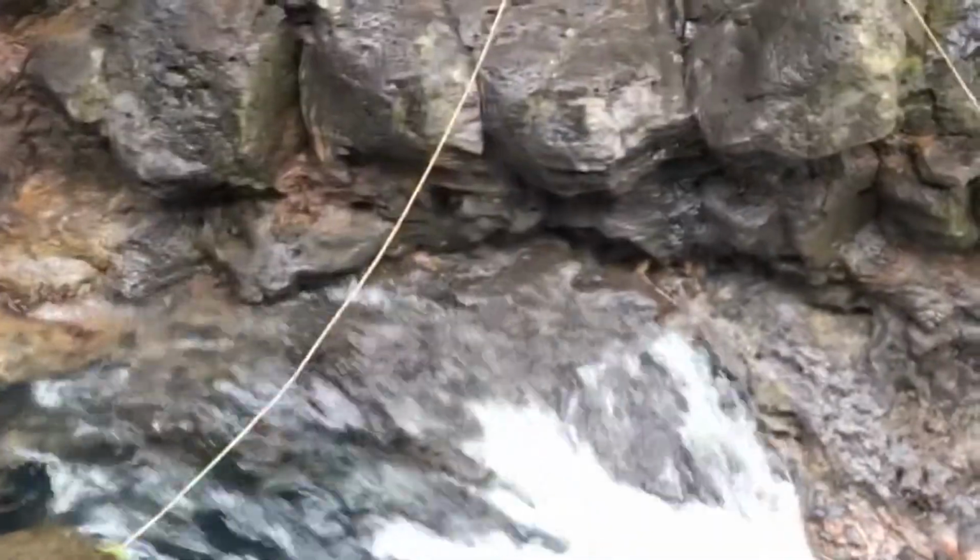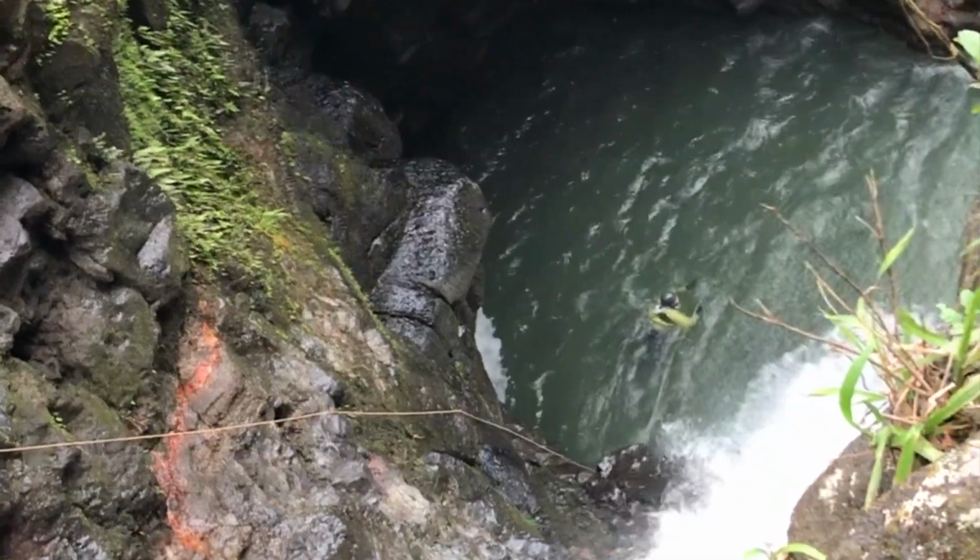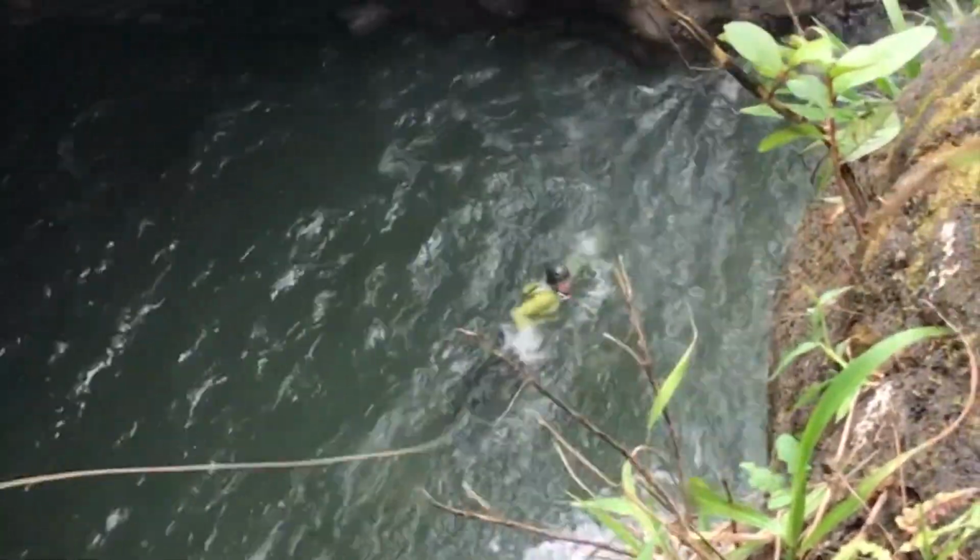The flow of water is swift and powerful. It could potentially wash Angus over the final drop while exiting the pool, so he is sent without a pack and a fixed line in case he gets into trouble.